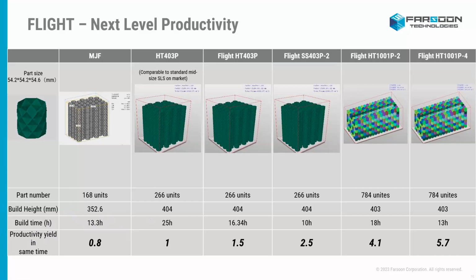Moving on to our dual fiber laser, large platform 1001 system, we can see that the larger build envelope allows us to nest 784 parts and complete a build within 18 hours for a productivity yield of 4 times that of some of our competitors or even our own CO2 machines.